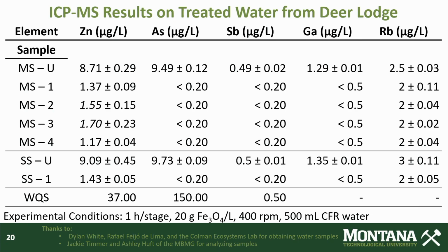So in addition to mixed and single contaminant surrogate solutions, I treated water from the Clark Fork River to assess magnetite's effectiveness as an adsorbent on real water samples. Multi-stage with 4 stages, MS, and single-stage, SS, adsorption experiments were performed on these CFR samples. Each stage lasted an hour, with samples being filtered and acidified immediately after each stage for analysis. Samples with a U are the untreated samples. Water quality standards were obtained from DEQ7, the EPA, and WHO guidelines, where dashes indicate I could not find a value for them.